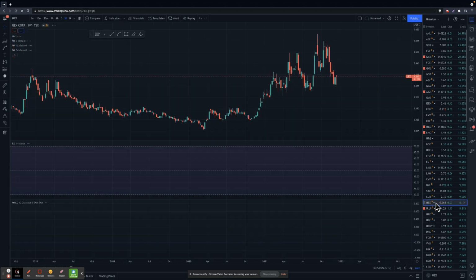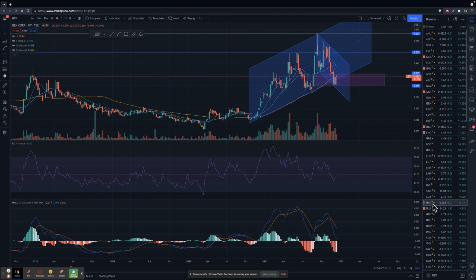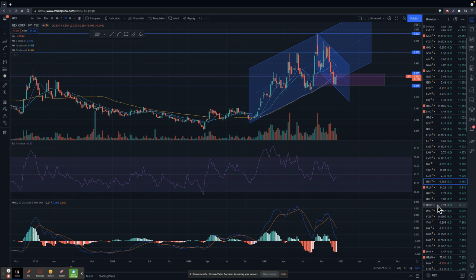Now, UEX is the name that stands out to me in the sense that it's very oversold. But when you look at it on the weekly, it's still within its uptrend, and this is a beautiful place to be adding. This is the buy zone, and I want to see RSI back above the 50, but it's so oversold. I think UEX has some of the best fundamental upside of any of the names in the Athabasca region, and I think 65 to 80 cents on this next leg higher is very, very possible and probable.